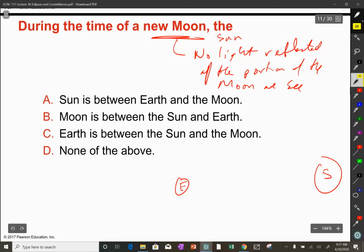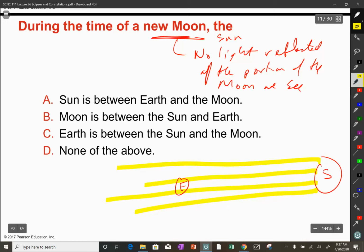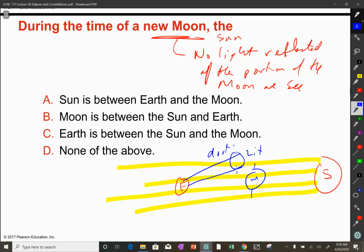So if the sunlight is shining like this, then the moon, I'm just going to put a random position for the moon. If the moon was up here, this side is lit and this side is dark. And from that angle, we would see just a little bit lit. But if we move it down so it's directly between the sun and the earth, then we only see the part that's unlit. And so for a new moon, the moon must be directly between the earth and the sun.